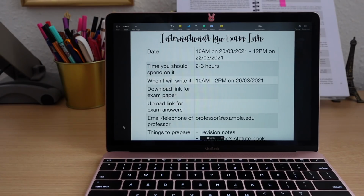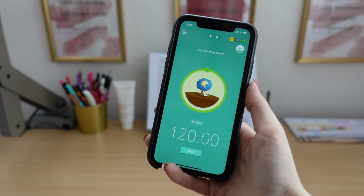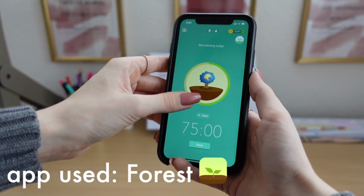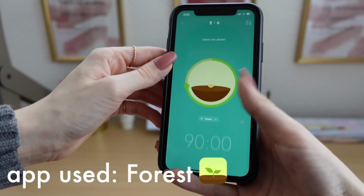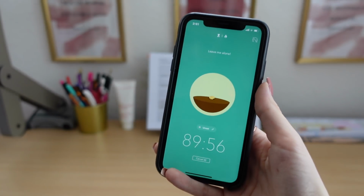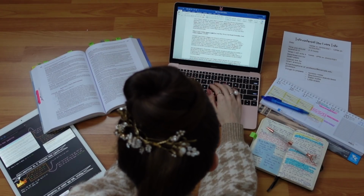And then it's of course important to actually stick to the time that you set for yourself for writing this exam and make sure that you've planned in some buffer time because it may take you a little bit longer. And if you are struggling to stay away from your phone while writing exams at home, it can help to use the Forest app where you can let a little tree grow, and if you leave the app before the tree has grown, then the tree's going to die, and trust me, that's quite traumatic, so you are going to stay away from social media. And then it's time to actually write that exam.